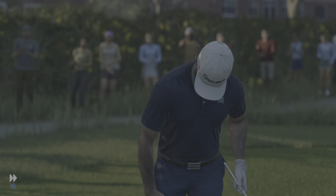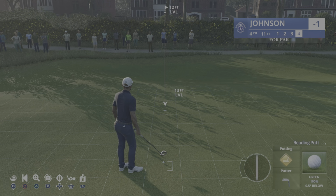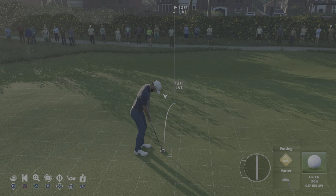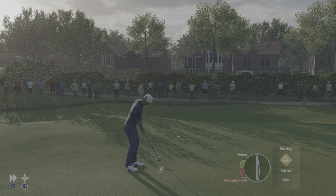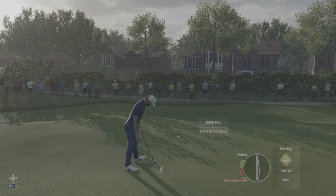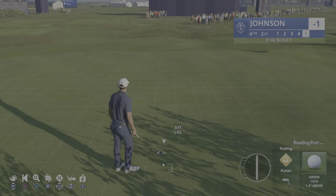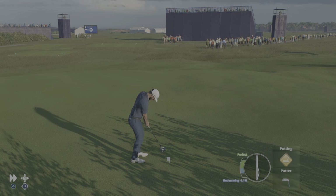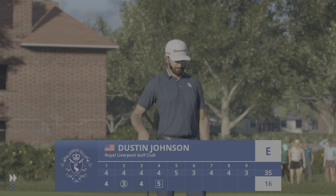And that's not exactly ideal. Far from a tap-in for his par. You're being too kind. That's not at all ideal. Not that time. Pretty good effort, but it'll wander a couple of feet by. So he will walk off with his five, a drop shot here at the par four fourth.